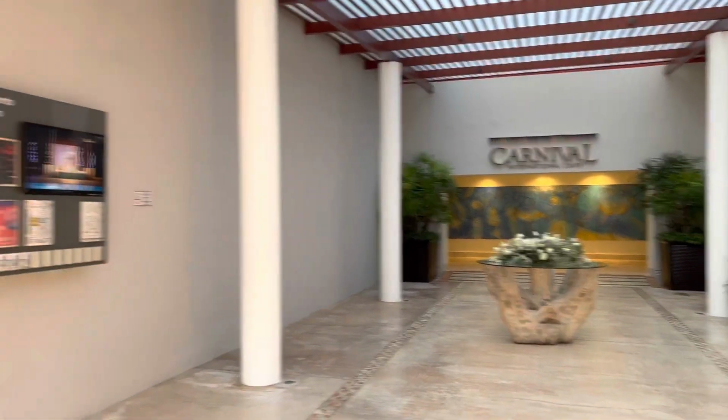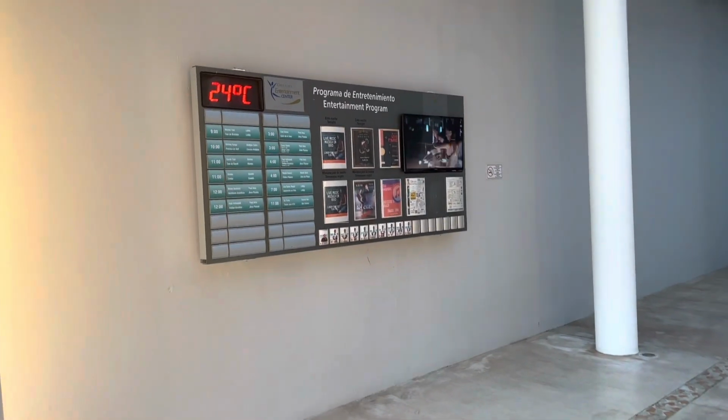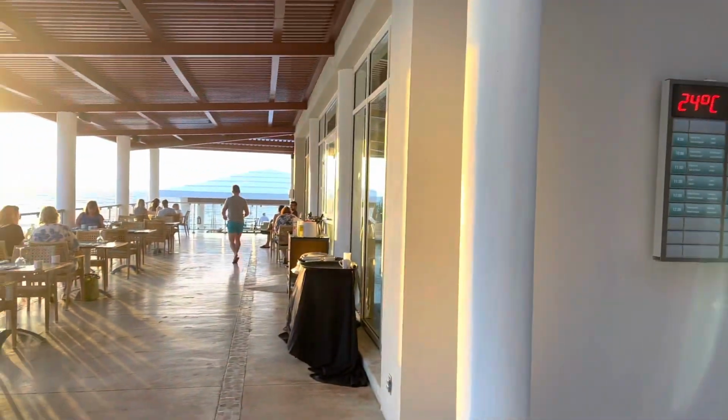This is Carnival. This is the main buffet area. They got breakfast, lunch, and dinner there. Here's the events board. It just tells you what events are going on that day, but also check the app. And this is the main dining area. Beautiful view of the ocean.